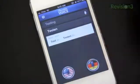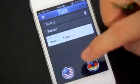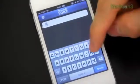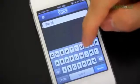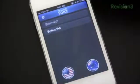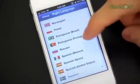The sleek yet minimalistic app works by tapping either on the left or right mic button, then saying whatever it is you want to translate. Tapping and holding the button will allow for text entry. When you're done, the app will automatically process the input and provide you with the translated output. Tapping on the settings button will allow you to pick and choose whichever languages you want to be iTranslated.